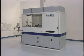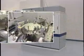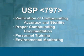Intellifill IV automates the preparation of small-volume IV medications safely, accurately, efficiently, and reliably. It employs robotic technology in an aseptic environment to increase patient safety and reduce operating costs at the same time. It has already successfully filled millions of syringes in hospital environments. Through design, engineering, and integrated control systems, Intellifill IV addresses many of the most important USP 797 quality system requirements, resulting in improved patient safety when delivering pharmaceutical care.